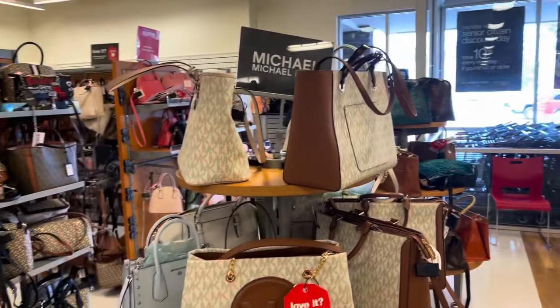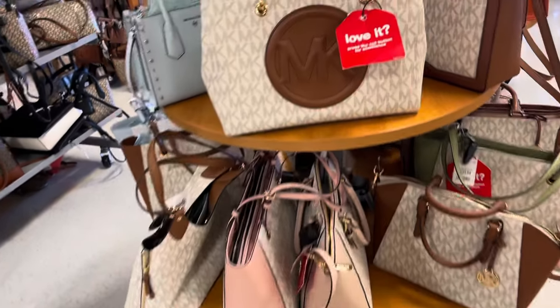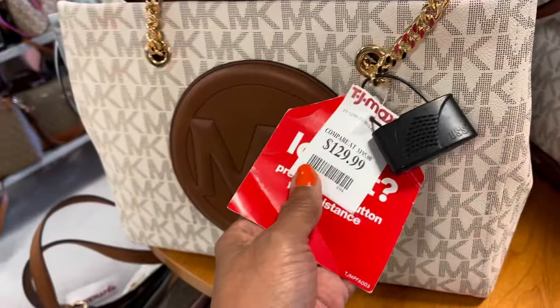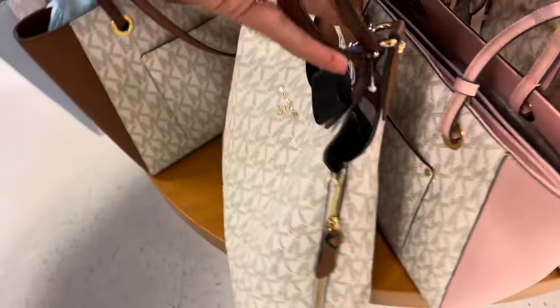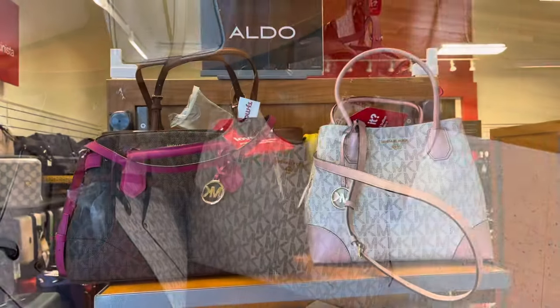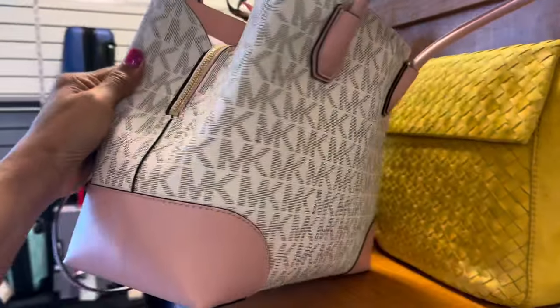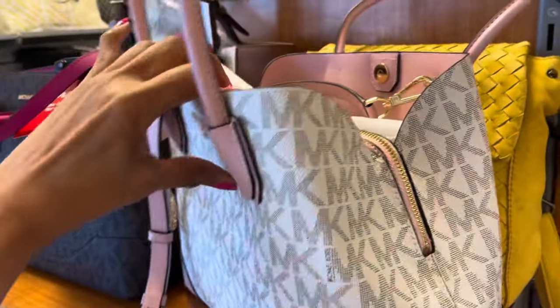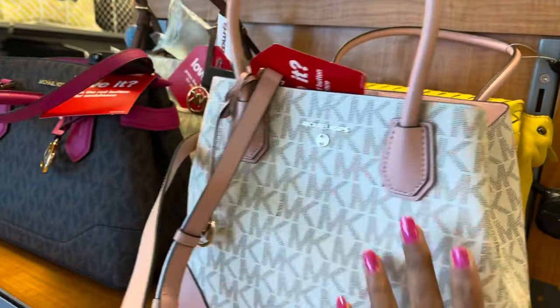Pretty, pretty, pretty. And over here we have the Michael Kors. Next time I'll check some of these prices out. This one is $130. Oh, this one is cute. You got a zip at the side. And $150. These are nice. MK. Oh, look. Three compartments, zipper in the middle, top handle, shoulder strap.